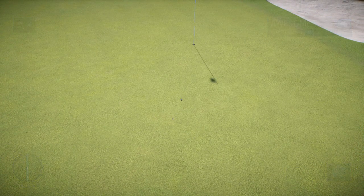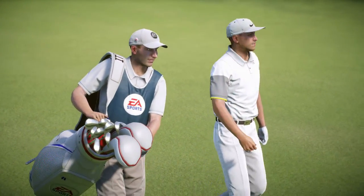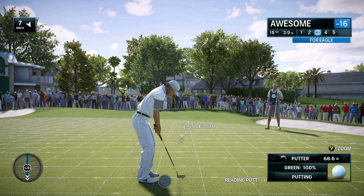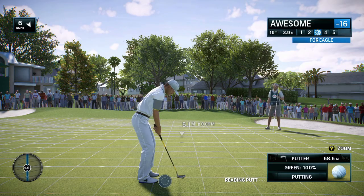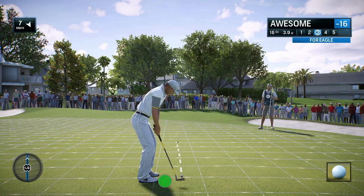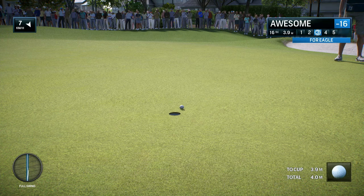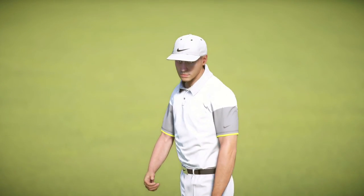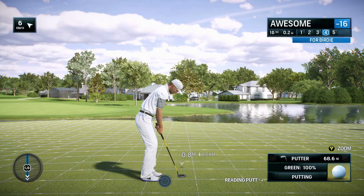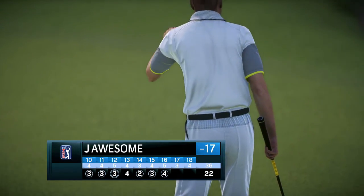Just a gutsy shot right there, and a good look at eagle coming up. Getting set now over the putt. Ooh, good effort right there. Almost made it. Well, Rich, if he can make this one, add it to that string of birdies. Generating some momentum now.